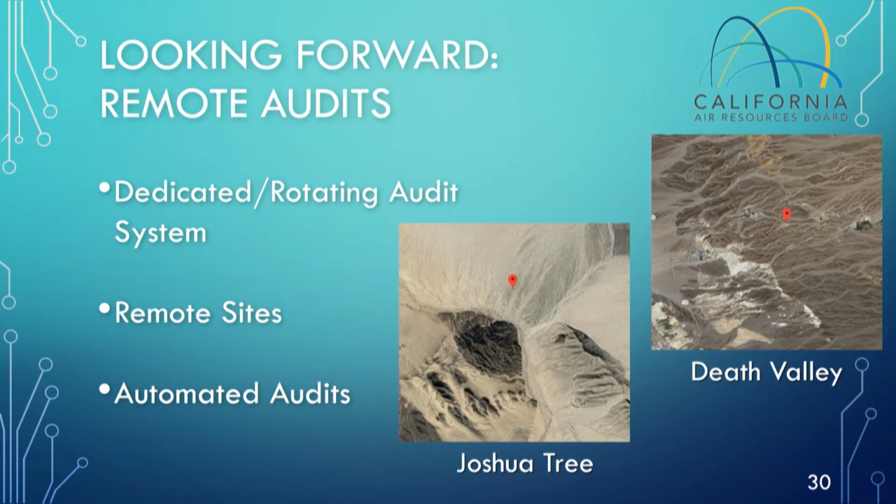Just as an example, we go to some pretty remote places, Joshua Tree and Death Valley. As you can see, they're out in the middle of nowhere. So once you have this audit system in place, you can conduct automated audits on your schedule, whether it be monthly or quarterly, however it be.